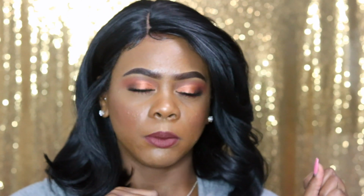This foundation comes in, I think, a color range between 30 and 33. The color selection is pretty good. I don't know how this foundation will last. It claims to last up to 16 hours, but because I have to go to work and I don't wear makeup to work, I will be taking this foundation off. But as for now, I'm loving this foundation, y'all. I highly, highly recommend this foundation.